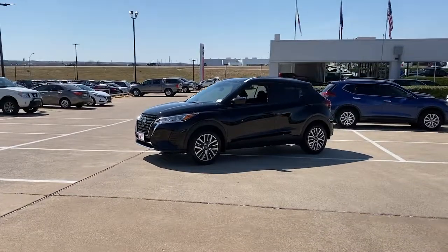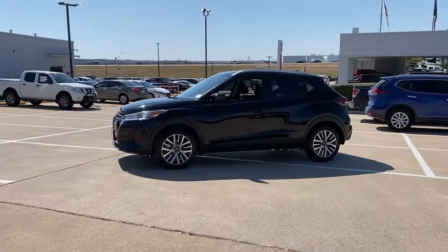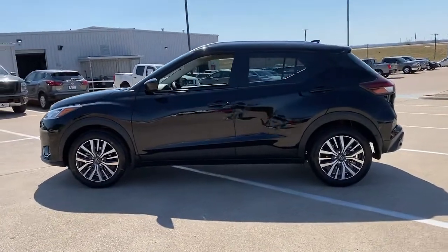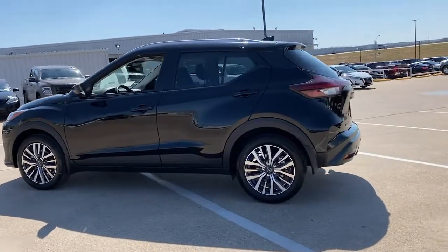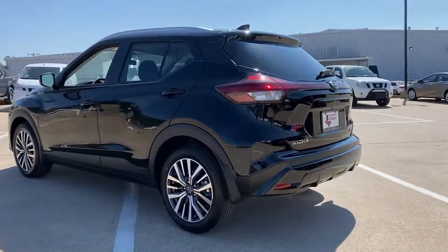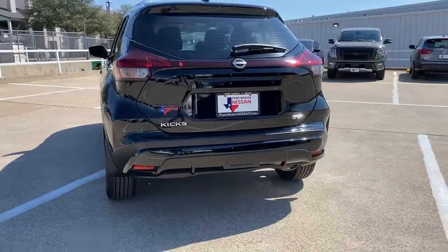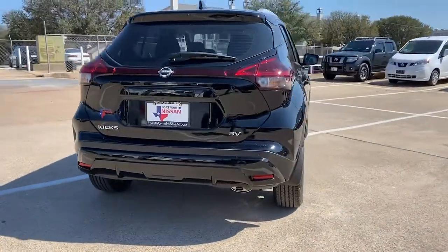Looking for your dream car? It could be the 2022 Nissan Kicks. This Nissan Kicks packs a lot of fun into an efficient, compact package. Enjoy the benefit of its spacious interior, comfortable ride, ample cargo space, and touchscreen infotainment. It's big on safety too.